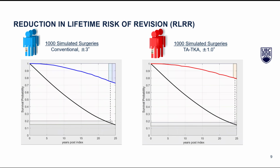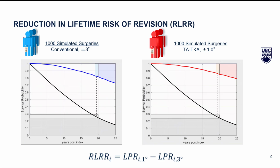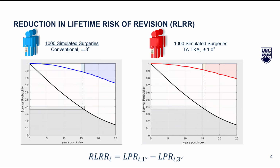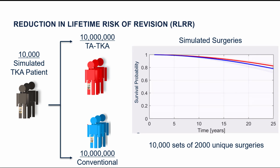This process is then repeated using coronal alignment precisions reported for technology-assisted TKA. Next, we calculated the reduction in lifetime risk of revision by subtracting the lifetime risk of revision associated with the two techniques. This full simulation process is then repeated over the full cohort of 10,000 simulated TKA patients.